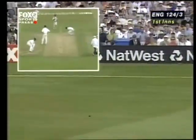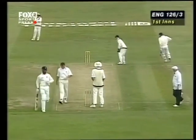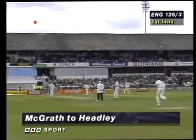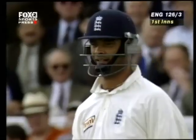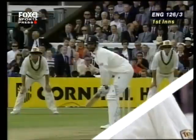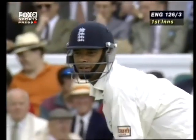More runs for Headley. They should be able to get 3 there to give Abbott the strike if the England captain can turn quickly enough. And he does. It's well played. That was a good bouncer from McGrath. But Headley did all the right things. He stayed behind it as much as you'd expect from a number 11. Dropped his hands, dropped his wrists, and kept it away from the eager slip fieldsman.